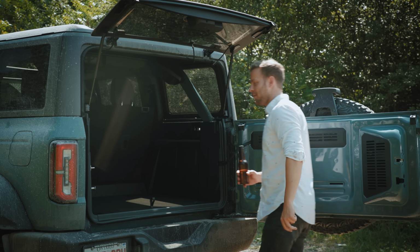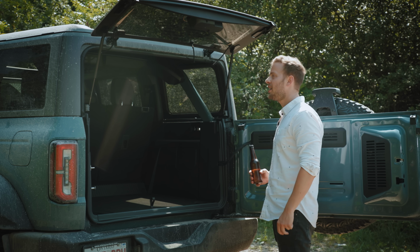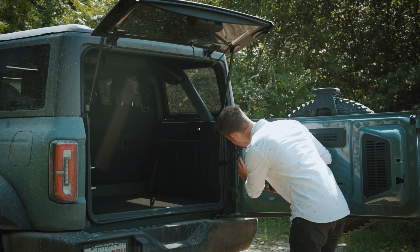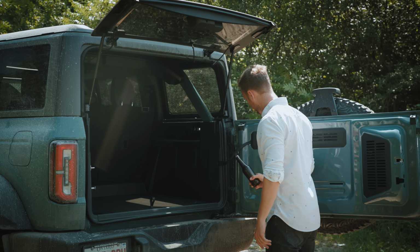Okay, good day of off-roading, time for a drink. Thomas said that this had a bottle opener, like the Bronco Sport did. On the Bronco Sport, it was here. I guess it's just some sort of new Ford tech.